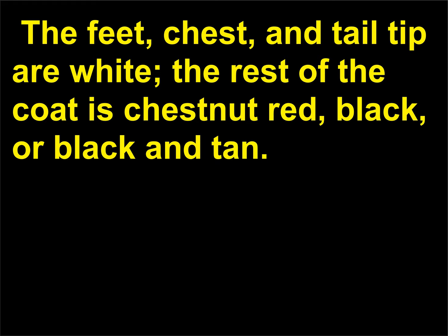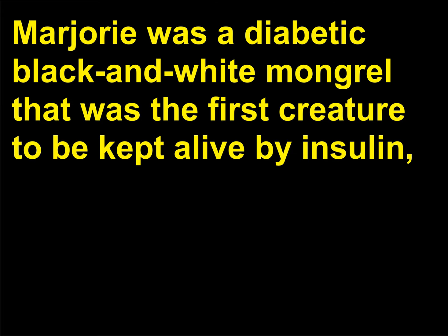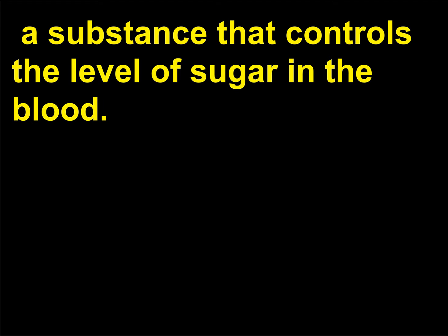What was the contribution to medical science of a dog named Marjorie? Marjorie was a diabetic black and white mongrel that was the first creature to be kept alive by insulin, a substance that controls the level of sugar in the blood.